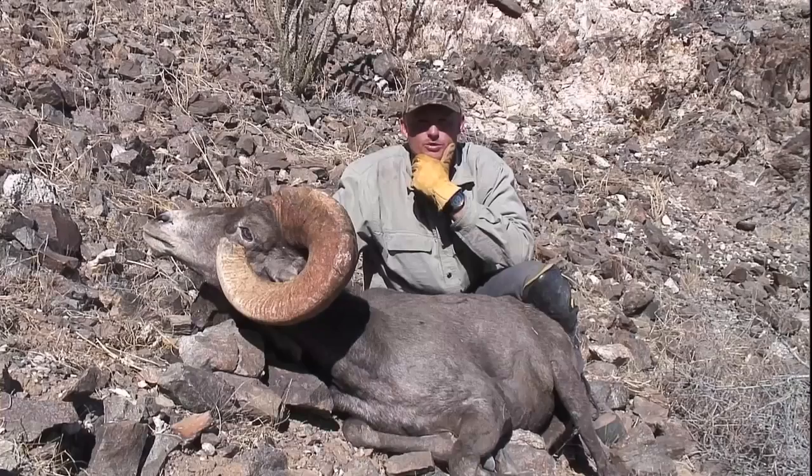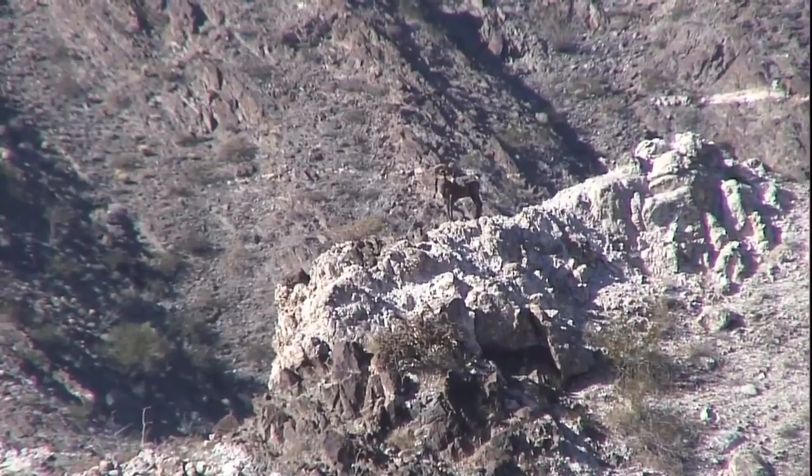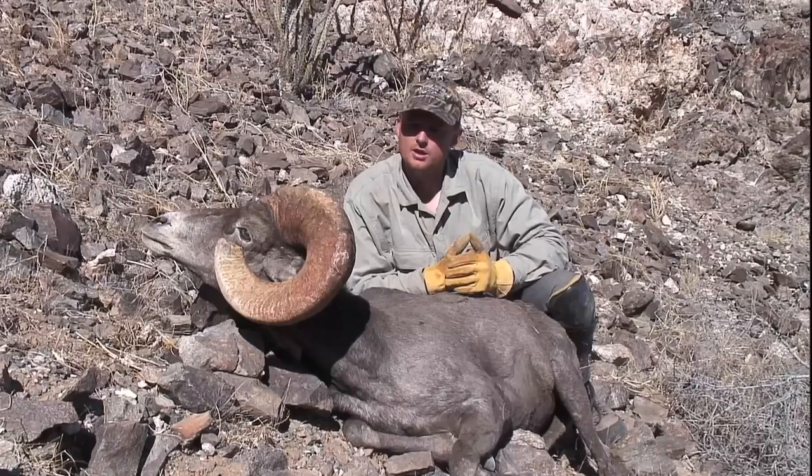This ram and the ram we saw the very first night are probably the best 2 rams I've seen. This is the 25th ram. He's probably a minimum of 12 years old, maybe 14. So he's probably the best ram to shoot. So he's a great ram.